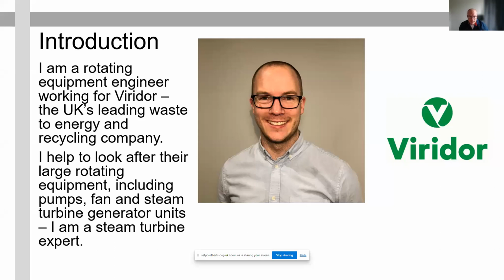So currently, I'm a rotating equipment engineer for Viridor. Viridor own and operate 11 energy from waste power stations in the UK. What Viridor do, they collect a lot of the UK's black bag residential waste from homes, from schools, from hospitals and places like that. That waste is sent to their energy from waste power stations where it is burnt to create steam. That steam is then used in the processes to create power. And that's what I'm here to talk to you about today.